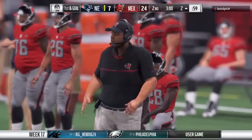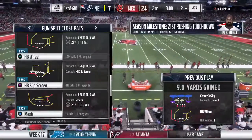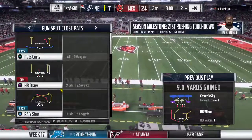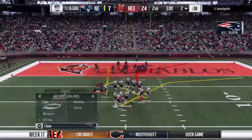And play is stopped here. Timeout. It's the defense calling the timeout here. And with that, they're now out of timeouts, and still plenty of time remaining here in this 2nd quarter. Now this will be the 9th play on this drive.